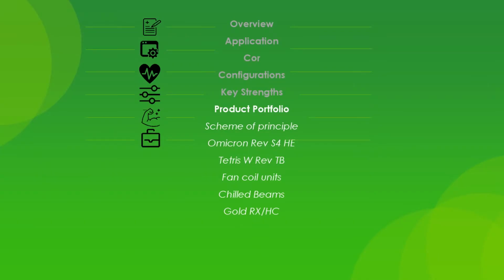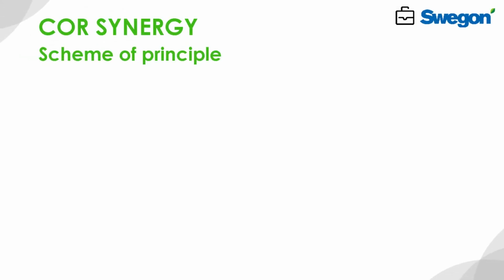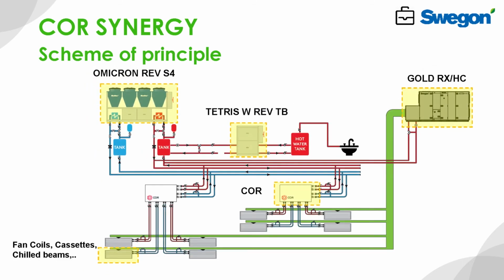The Swegon product range is extensive, and using the core brings all the other products together in one complete system, COR Synergy. Traditionally, a contractor would purchase individual components from various suppliers, put them all together and try to make them communicate and work, which created its own problems. COR Synergy is a complete system with all products being able to be supplied by Swegon.